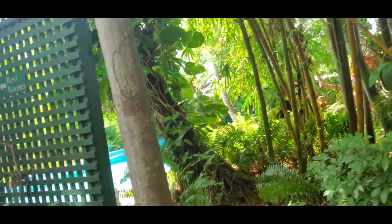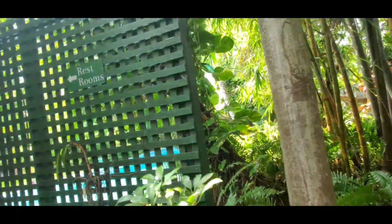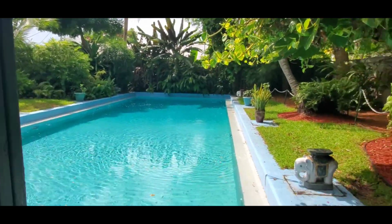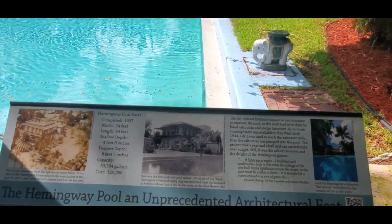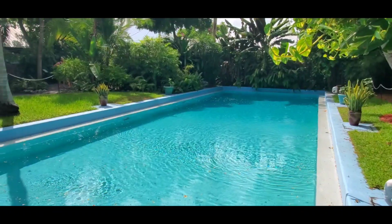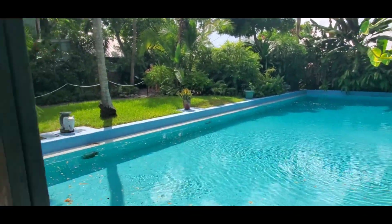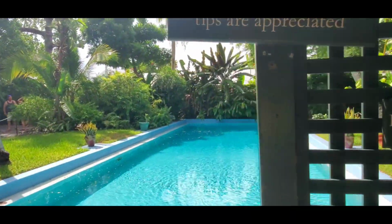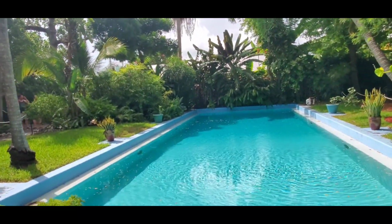The Pulitzer Prize for Literature and the Nobel Prize for Literature that he won is actually not here. It is in the Library of Congress on display, because it is a National Archive.